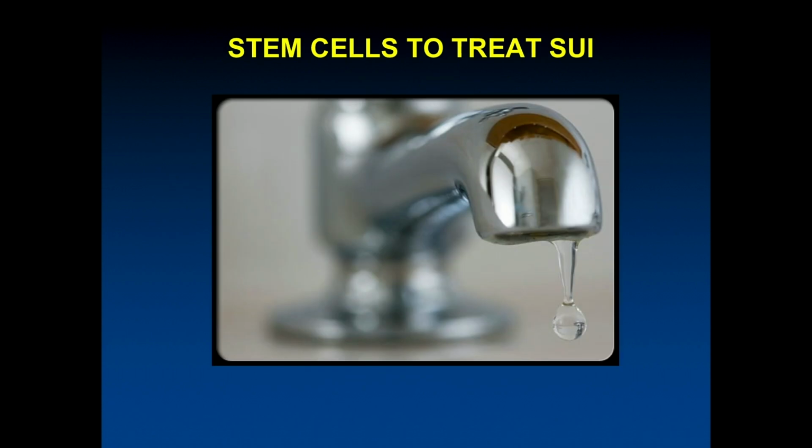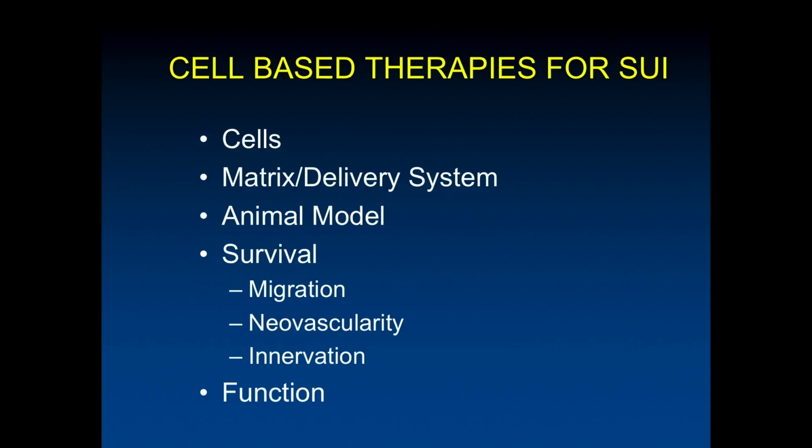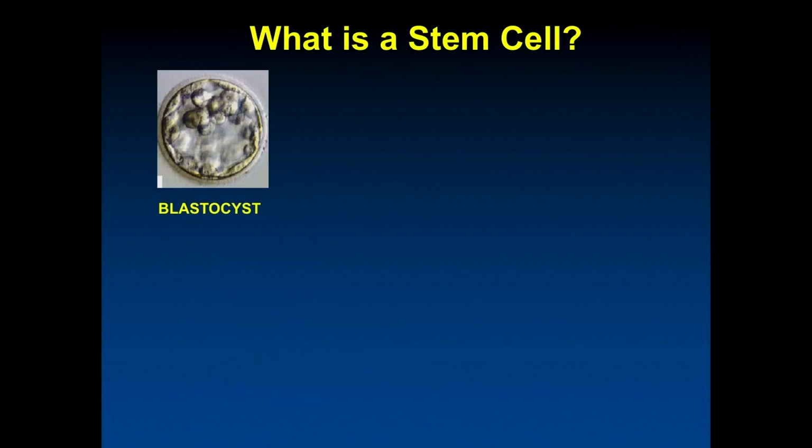That has led many of us to look at alternative treatments to see if we can really improve urethral function. The goals of tissue engineering strategies for the treatment of stress incontinence have focused on replacing the atrophic smooth muscle or skeletal muscle, improving innervation, and improving vascularity, with the overall idea of restoring the function of the urethra. To do this, we need cells, maybe. We need a delivery system, maybe. We need a good animal model that represents the disease process. We need to show whether the cells we are using survive, what they become, and whether vascularity and innervation, which I'm arguing are important, are really restored. And lastly, can we really restore the function of the urethra?